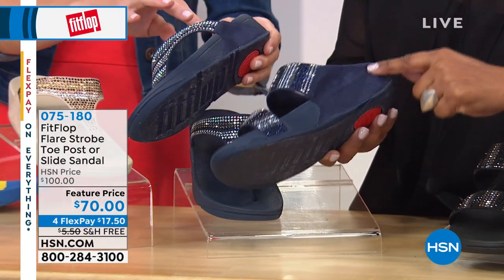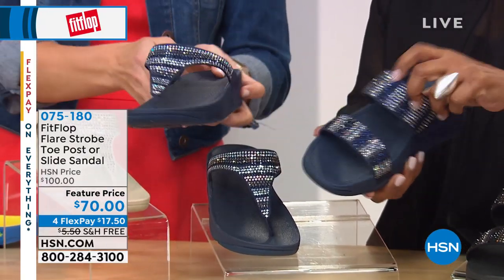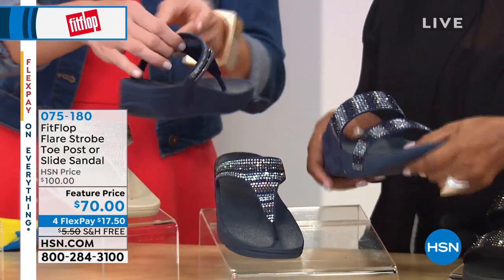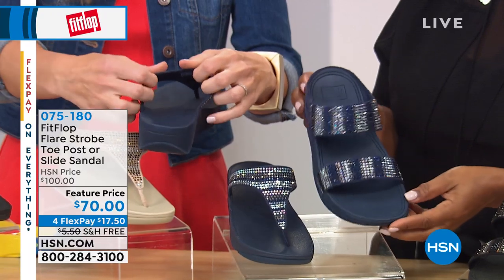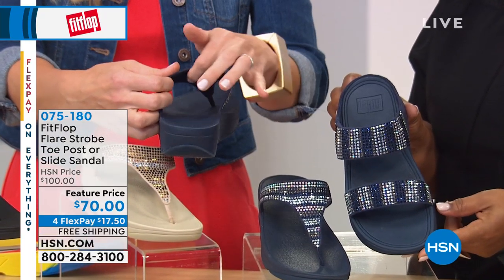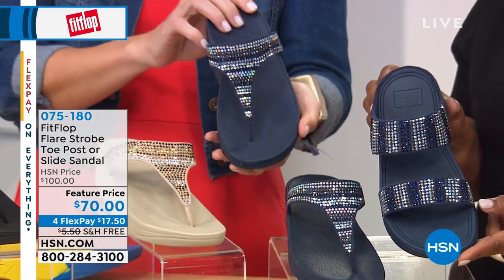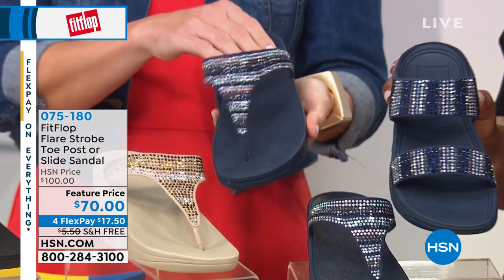That's very cool. It goes all the way around the back on the slide, and it goes down the side on the toe post. It's very soft. If you look on the inside, it's all lined with a microfiber. And on the slide, it's got a little bit of cushion. So this is just microfiber. This is microfiber cushion on the inside. That micro wobbleboard technology. It's a beautiful shoe.